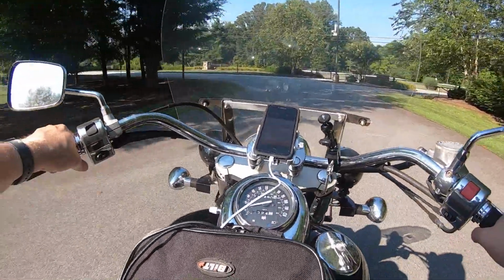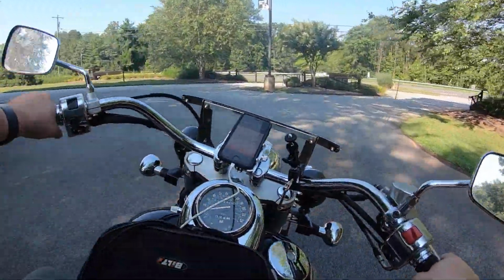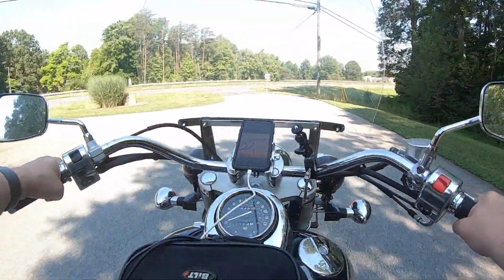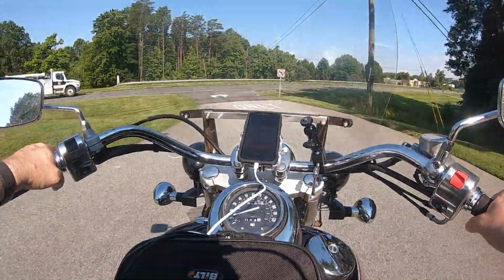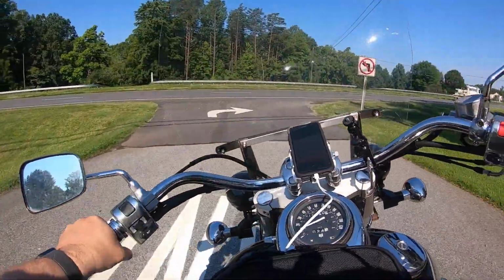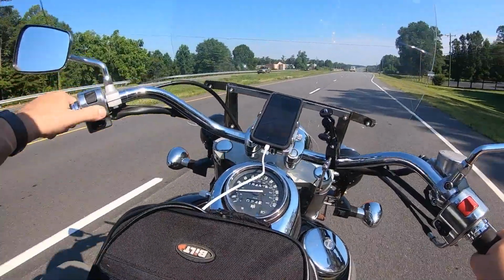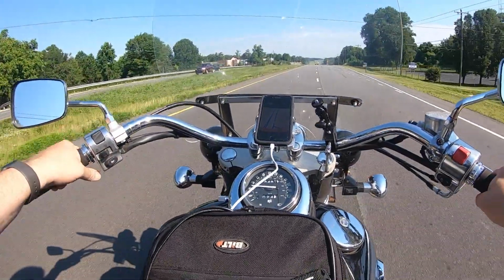This route starts in Summerfield, North Carolina at the Summerfield Athletic Park. This is a good meetup location if you're riding with other people. The only problem is that there's not an opening in the median for a left turn. So when you're heading out, you will have to head down to the light and U-turn.